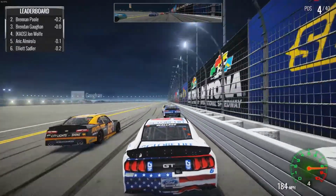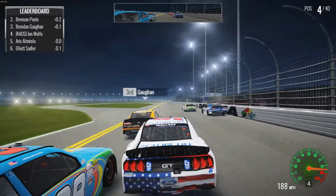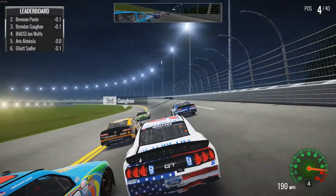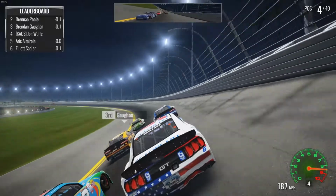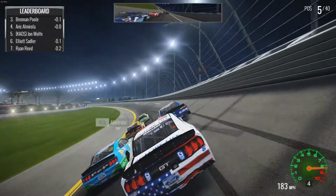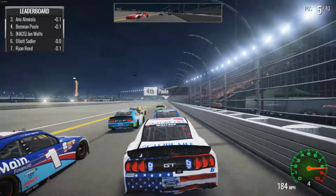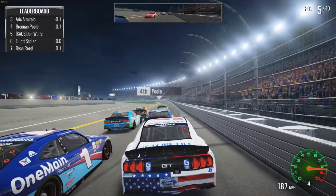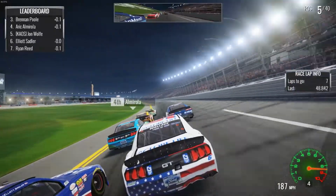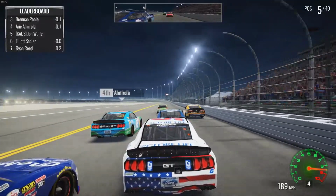Alright, well, we're gonna have to rethink our approach here. Oh, I'd love to get past Almirola here, but I'm not going to. Hold your line. And Elliott's not going to let me in either. We're just trapped on the outside with Poole, because he will not go, man. Got a little bit of a run there. I'd love to get down, but that is not happening right now.